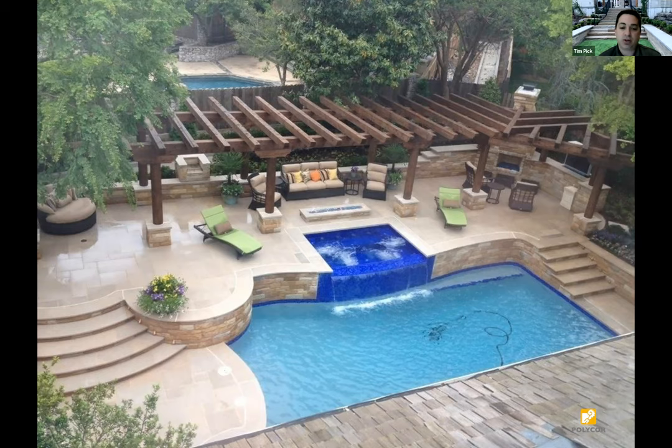Freeze thaws, not a problem as well. We'll talk about that more. But very, very common, being used more and more every year with pools and pavers. Very high solar reflectivity with Indiana limestone. So on a hot summer day, you can walk on the stone and not burn your feet. That also can help add to LEED credits for solar reflectivity, as well as another highlight for that.